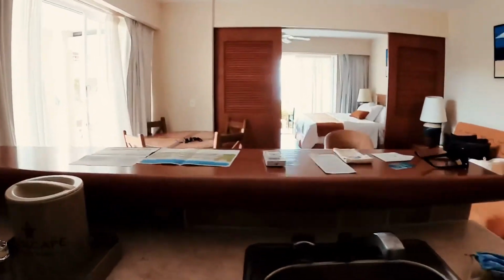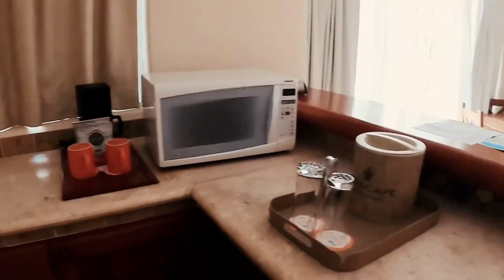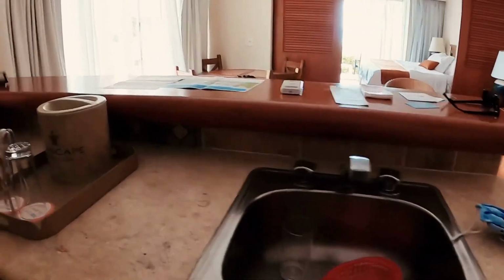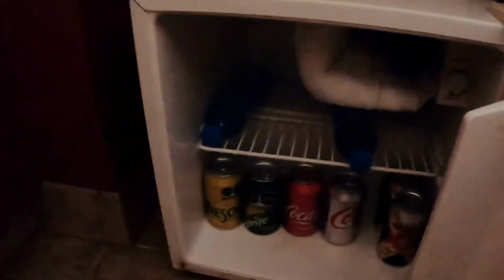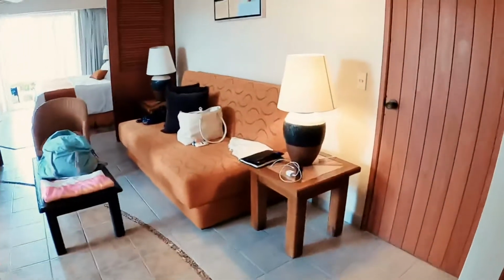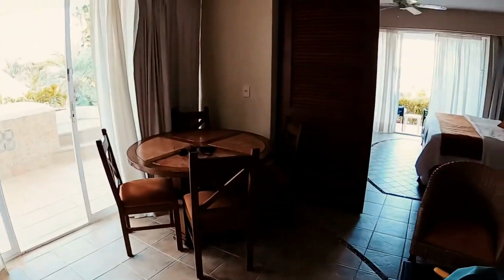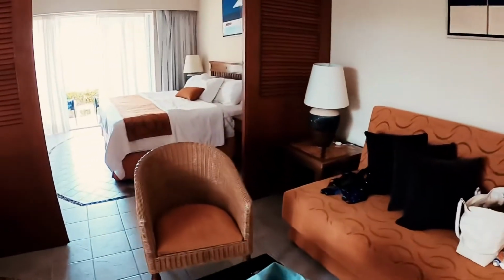Alright, so you've got like a simple kitchen setup here. One thing to note is at 11 o'clock they start serving like quesadillas and nachos and things like that. So we ended up getting that. You get a fridge, fully stocked. We got 2 road beers in there and lots of water. And then you've got a dining area, as well as a cute little seating area.